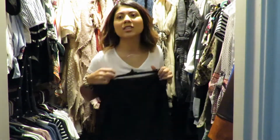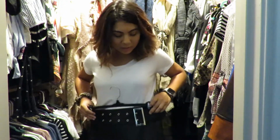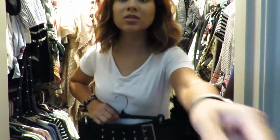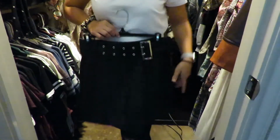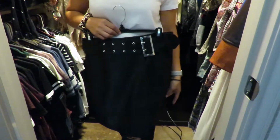Oh my gosh, this skirt, I love this skirt. I got this from Agaci, and it is a leather skirt with this belt. Oh my gosh, can you see it? You can't see it, hold on. Okay, yeah. So cute, I can't wait to wear it when it gets colder.